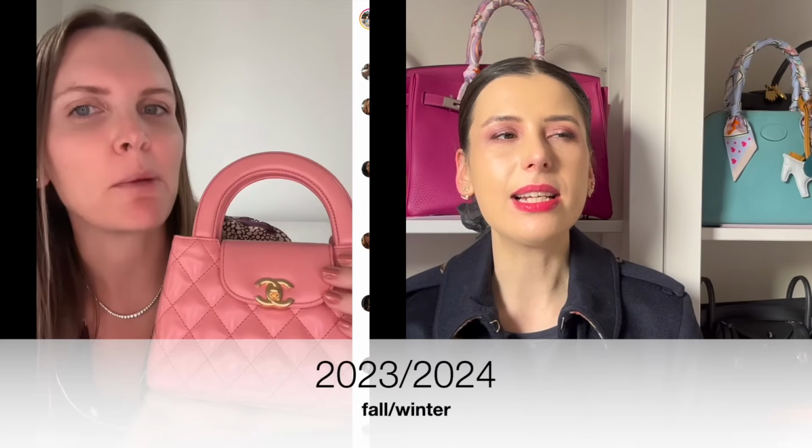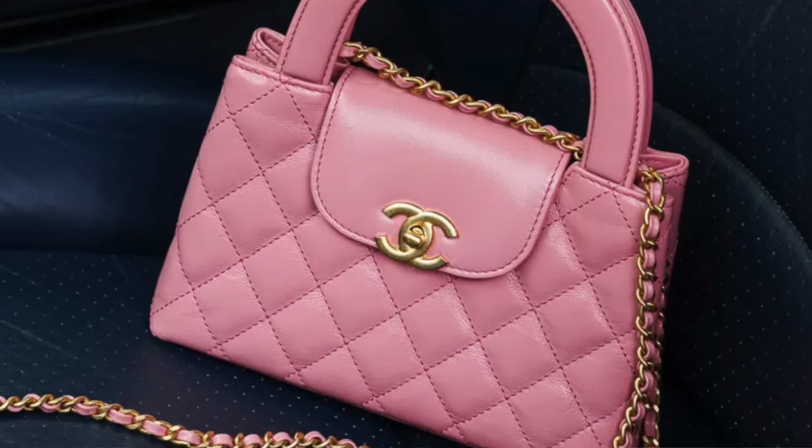but I can see why they thought to tweak the design in the new iteration of this bag, because it doesn't really seem like a Chanel bag, it doesn't have the quilting, doesn't have any chain, but to me it was just perfect as it is.